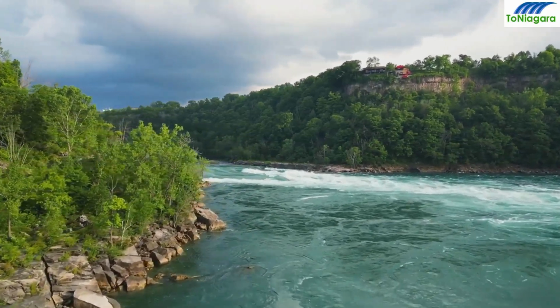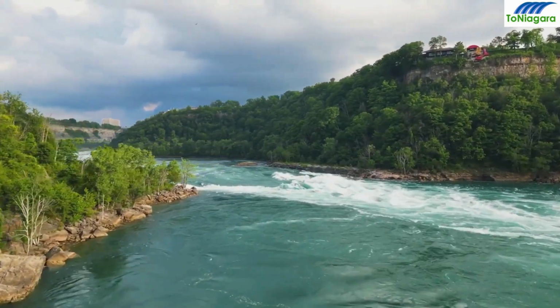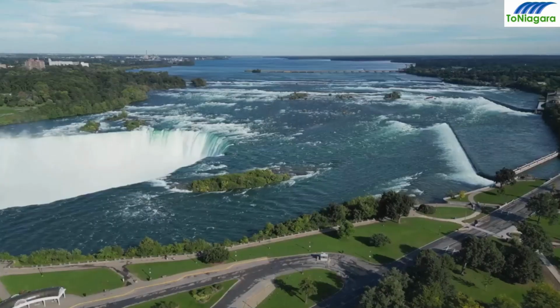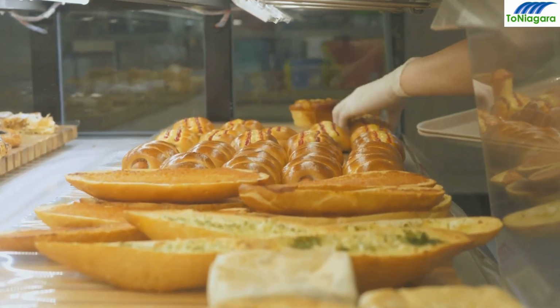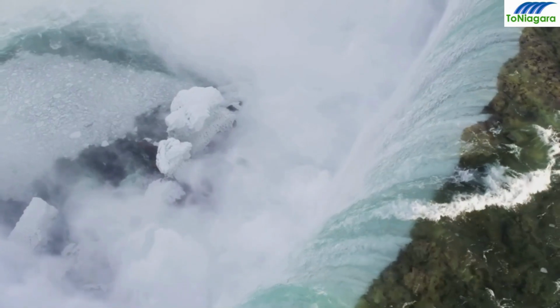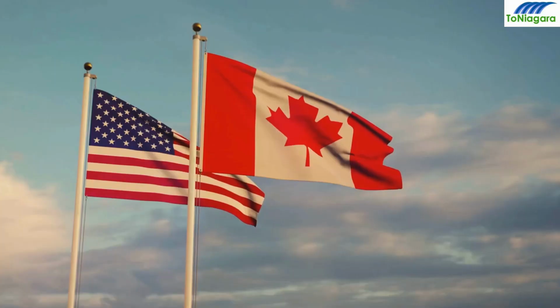With peaceful trails and stunning views of the rapids, it's a perfect spot for families or anyone looking to immerse themselves in nature. And that's just the beginning, folks. There are 45 more incredible activities waiting for you in Niagara Falls, from historical tours to magical shows and delicious bakery stops. Niagara Falls isn't just about the water, it's a world of adventure waiting to be explored.